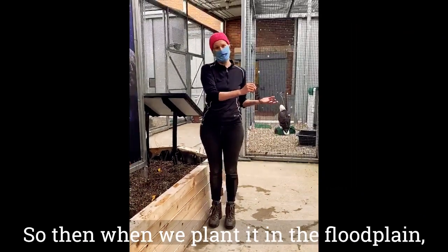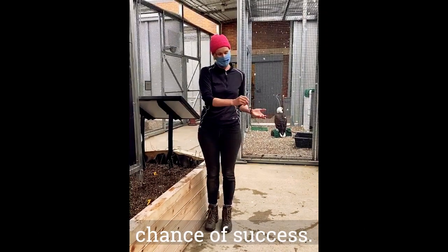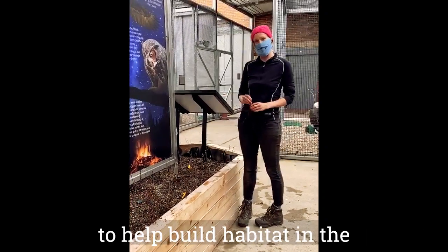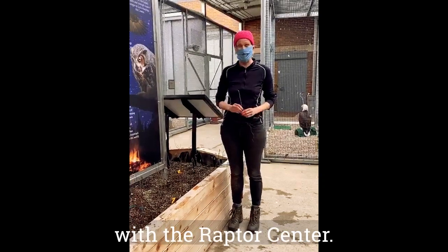So then when we plant it in the floodplain this fall, it's going to have a way higher chance of success. So this is a really great tool that we're using to help build habitat in the Mississippi National River and Recreation Area, and it's a really cool partnership with the Raptor Center.